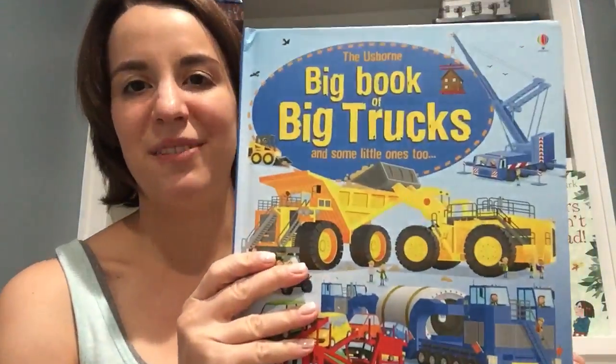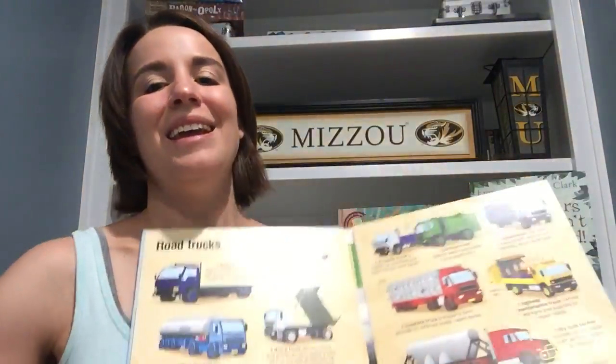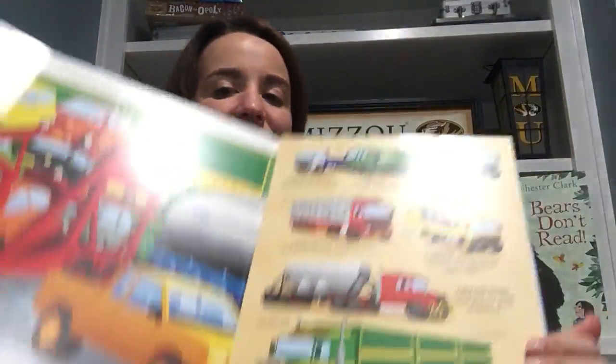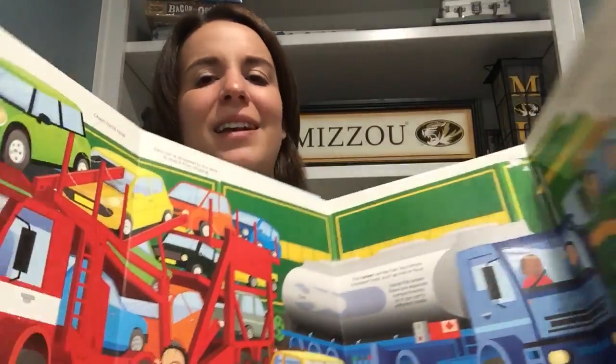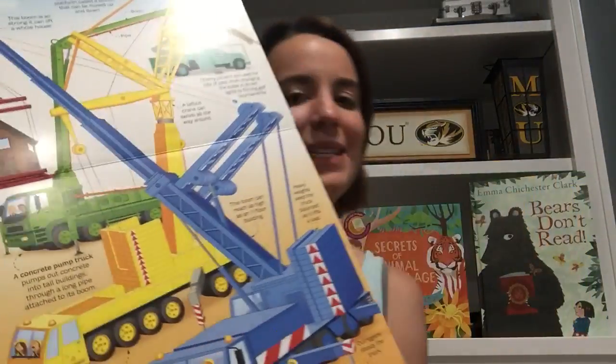The next is the Big Book of Big Trucks. This is a great one because it gets really big. We have lots of these: Big Book of Big Animals, Big Book of Big Sea Creatures, Big Book of Trains. So it gets really big. You can see it's so fun to learn, and there's lots of information on the page that you can read about. So this is another great one that I would recommend.